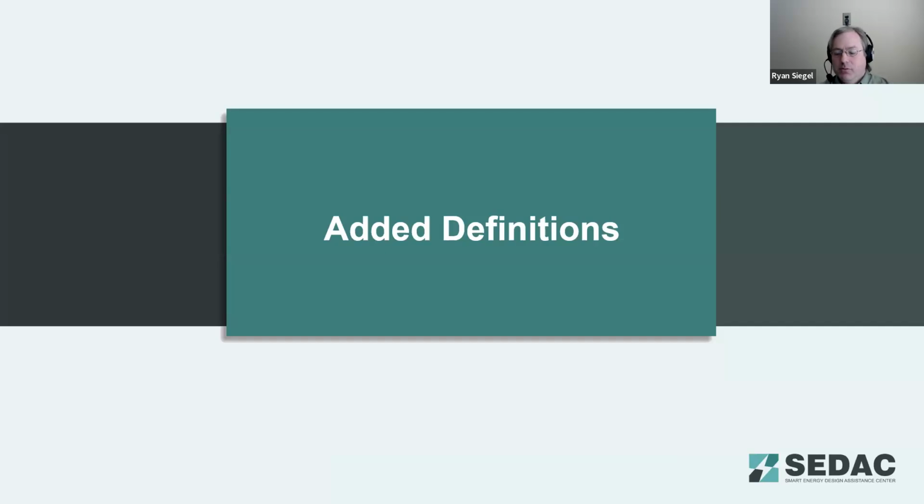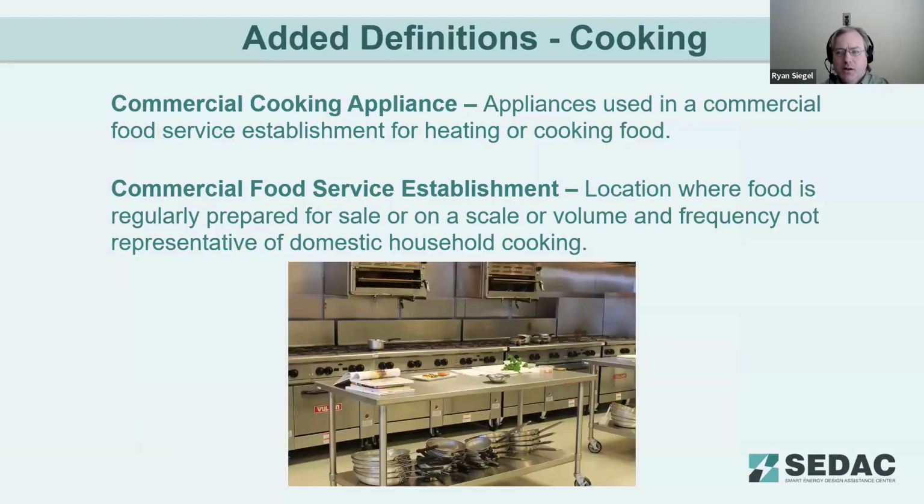With that, the code added a few definitions for the stretch code. For cooking, we now have a definition of commercial cooking appliance and commercial food service establishment, understanding that these are dramatically different from your home cooking appliances. We'll get into this as we touch on some of the electrification ready or electric readiness provisions in the stretch code. The code is at this point recognizing that the options available for commercial cooking appliances are rather limited, and so some of the provisions may not be applicable to commercial food service establishments and commercial cooking appliances.